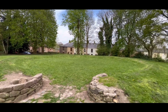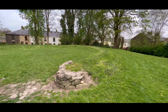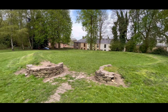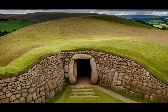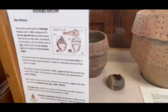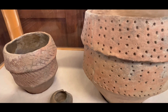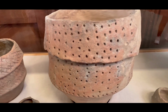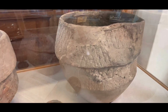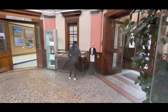Barrow. During the construction of Ashley House, built in 1864, the evidence of this Bronze Age barrow was discovered. 10 distinct burials were uncovered, all of which were cremations, and 9 of which were in burial urns, which you'll see here in a minute. The barrow would have been up to 27 metres wide and 4 metres in height, and it's amazing to think that these are the actual urns that were made 2,000 years before even the Romans were in Britain. They're currently on display in the public library in Darwen.